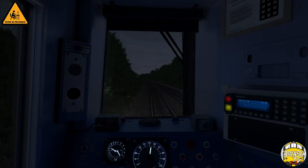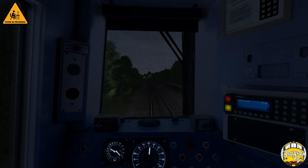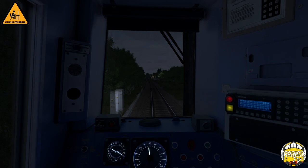Crossgate's still on its way, and you can tell you're at Crossgate, you can see the gas cylinder thing, or gas tower, sort of dominates the view here.